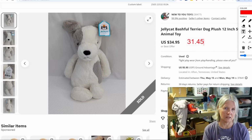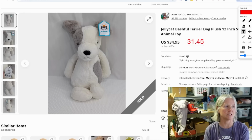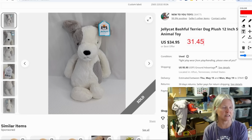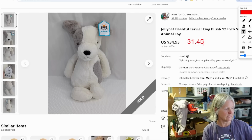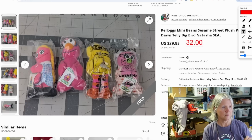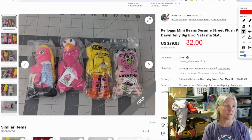Jellycat, a lot of them are bread and butter. The good thing about this one, it did have its paper tag. It is a Bashful Terrier dog, and it sold very quickly, $31.45. Definitely check comps on Jellycats because, like I said, a lot of times they're bread and butter.